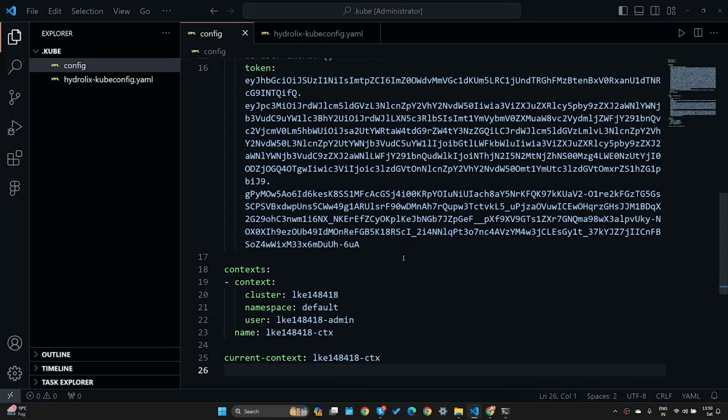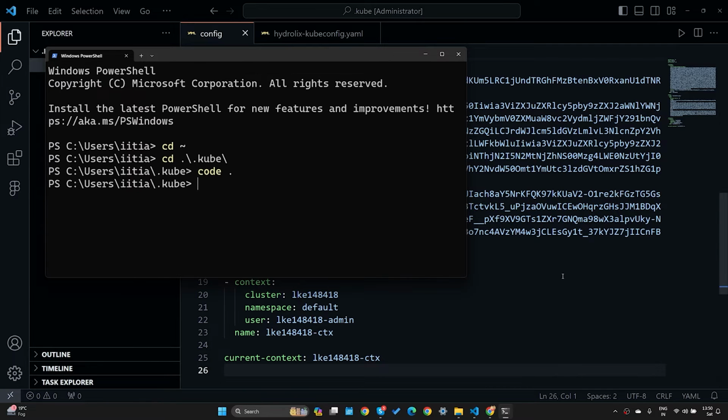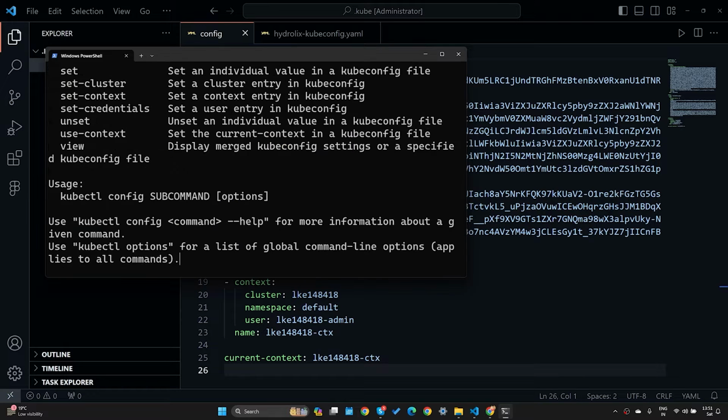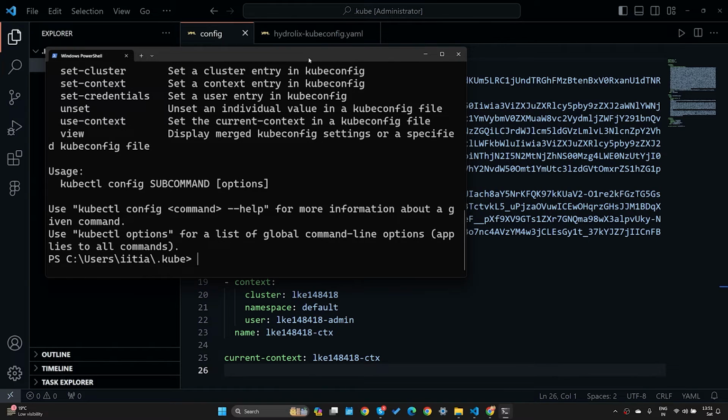Now, if you don't have kubectl installed, you will have to install it. You can go to Google and search for kubectl, install kubectl, or you should have at least Minikube installed. If you don't have it, you'll have to do it. And once you do it, kubectl will work. So if you type kubectl, you'll see the list of commands like this. And yes, it is going to work.